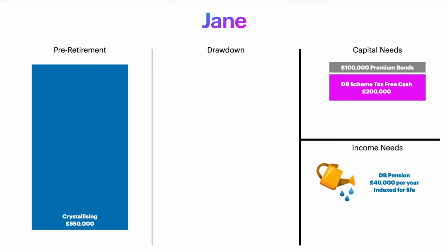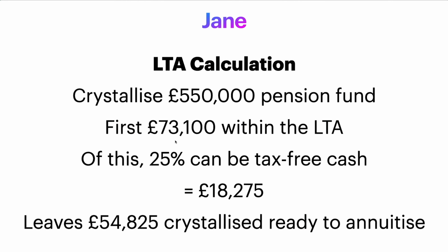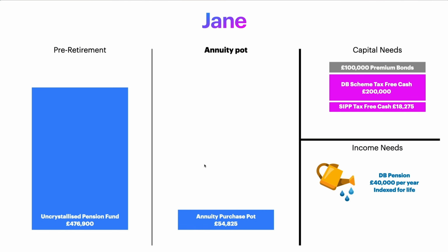Now, as you can imagine, this crystallization is going to take her way over the lifetime allowance. Now, the first $73,100 of it is within the lifetime allowance. So we'll deal with that bit first. Of that, you can take 25% tax-free cash, which is $18,275. So that leaves $54,825 crystallized and ready to buy the annuity with. So that's this pot here, waiting to buy the annuity. I've just renamed this column annuity pot, and we've taken a little bit of tax-free cash out.